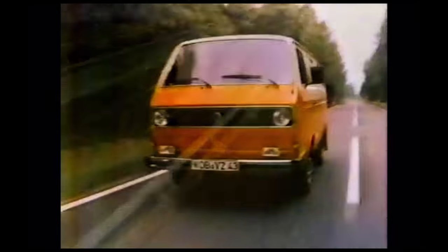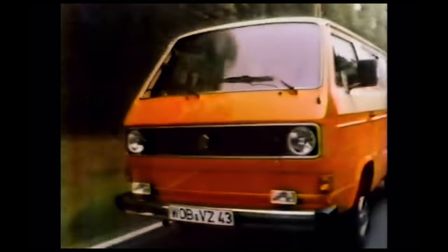What's the biggest difference between the Volkswagen Vanagon and those new minivans? Exciting new vehicle for the 1980s, the new Volkswagen Vanagon.